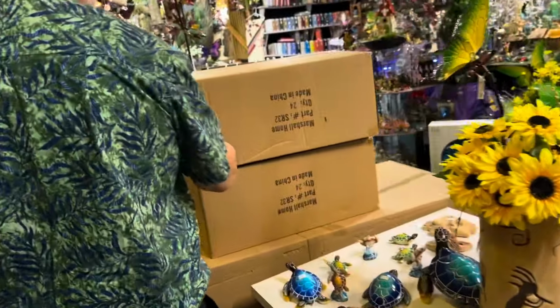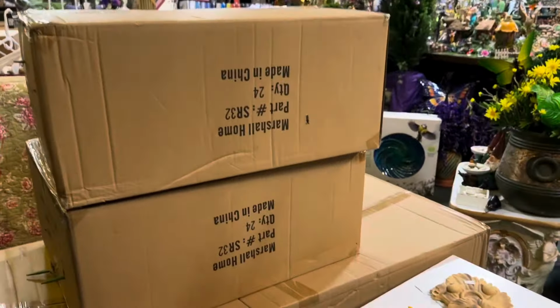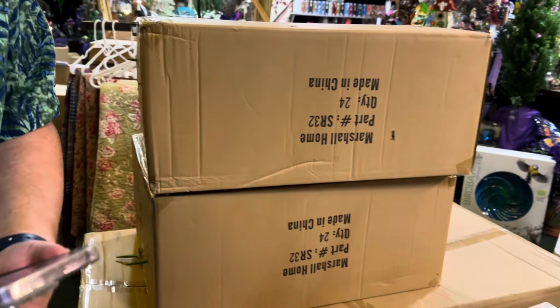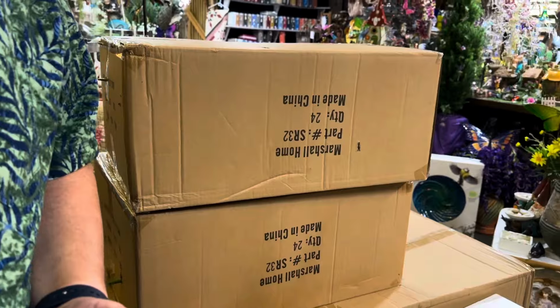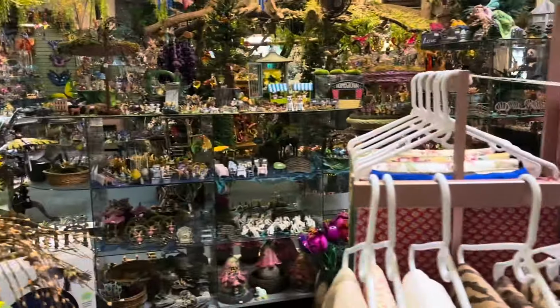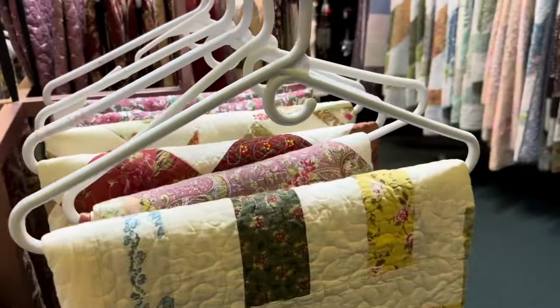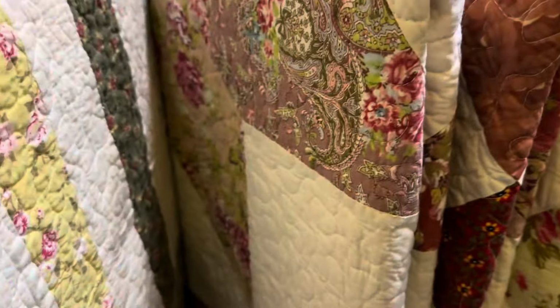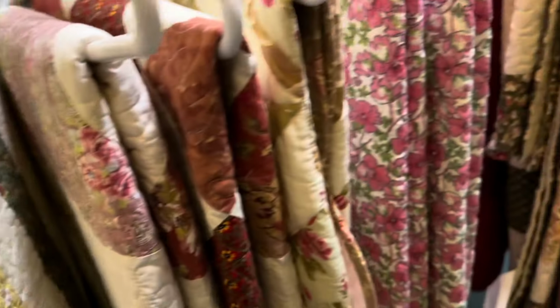Walter's discovered something. Oh, Marshall Home, made in China. But is that quilts? Or is that these things? I don't know. I bet you these are handmade quilts. Well, one thing, they are not hand quilted. They are definitely machine quilted by looking at the stitches.